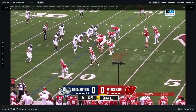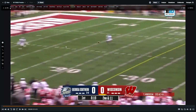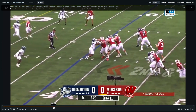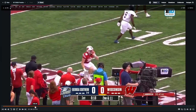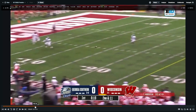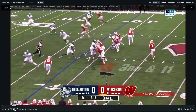Okay, routes again. We got Pauling on the little stay route, crosser, and he's going to go sit down. Ashcraft on the wheel, and DK is running the post to clear out. Backside, hitch. And that's going to be a pre-snap going back outlet. Missed opportunity. That was a good play call and a good route. Just couldn't get it out there.